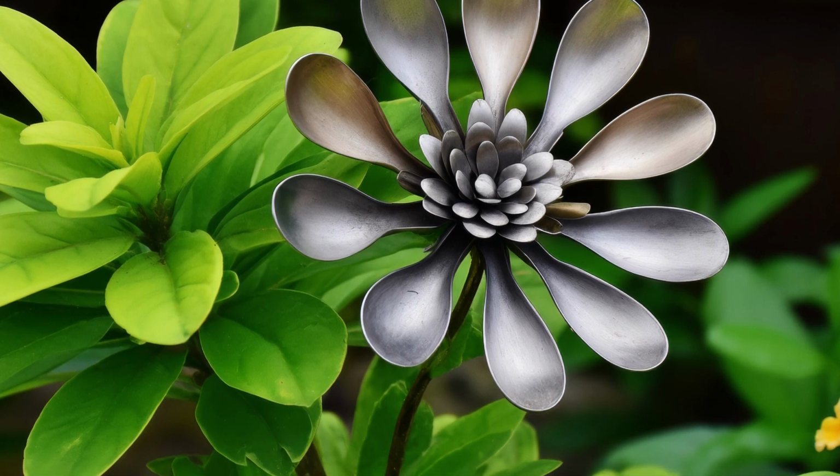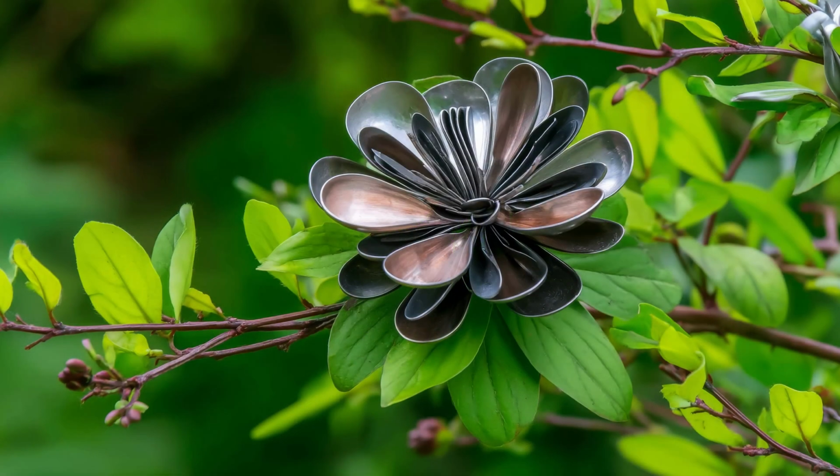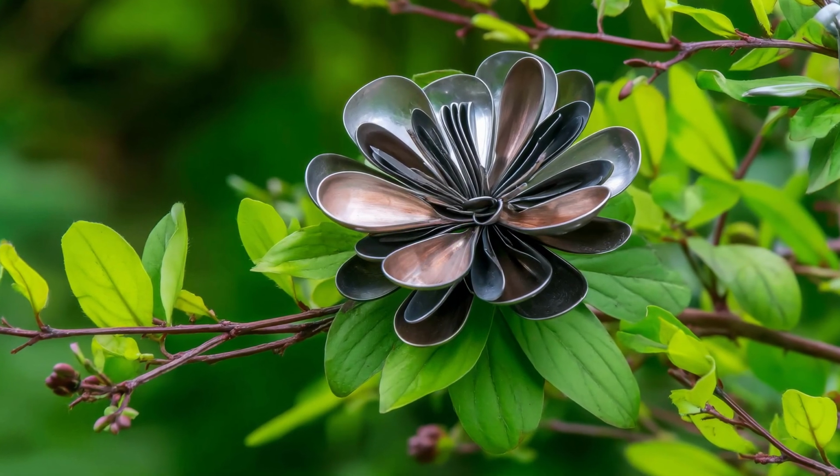More than decor, it's a silver bloom that never wilts, never fades, proof that even the most ordinary objects can find new life in the garden's embrace.